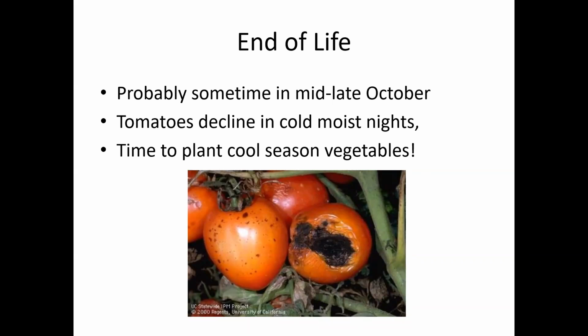And it's the same thing with peppers and eggplants. They just may not ripen much anymore. Your peppers might just stay green, and you can pick them all and eat them green. You might as well just pick them all. And it's really time to plant your cool season vegetables because they're going to taste really good. So it's the end of life here.